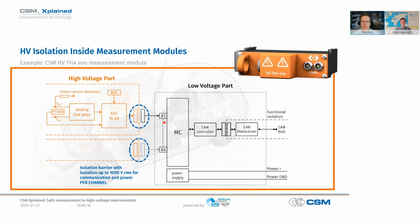The digital signal passes over to the low voltage part of the module, crossing our insulation barrier. With our signal crossing this barrier, we now can be sure that no high voltage potential remains to the signal, which is then fed into the microcontroller, processed, and sent on to the CAN bus via our CAN transceiver. Clean thing.